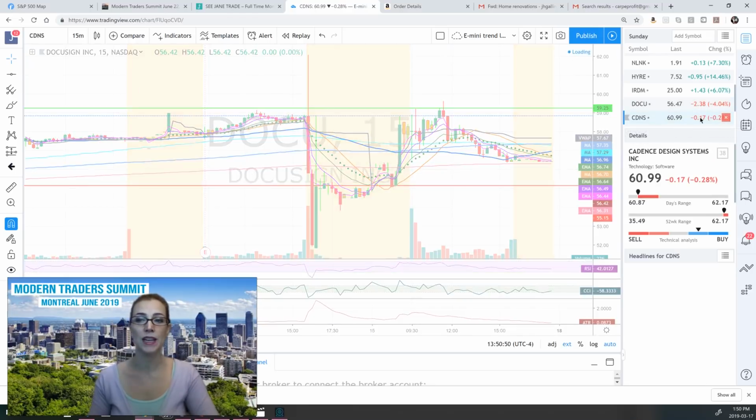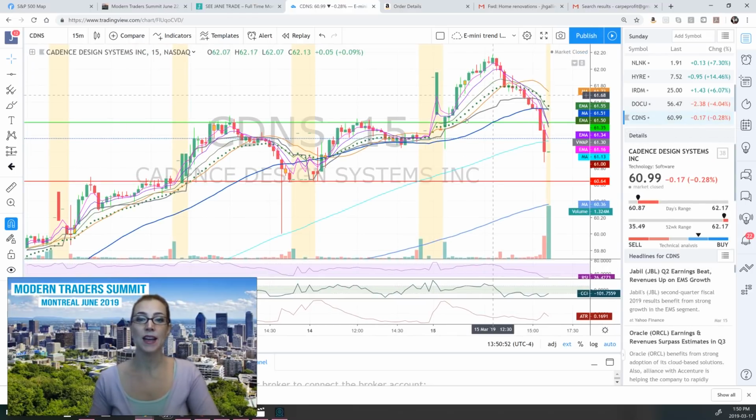Next on the potential short list, CDNS. Again, this one is looking fairly strong, but pulling back. So it could pull back further. I would look for this support of 60.64 to be broken, and then resistance of 61.35 to the upside.